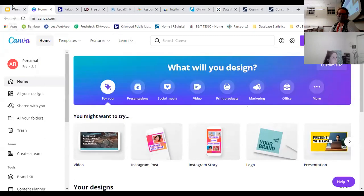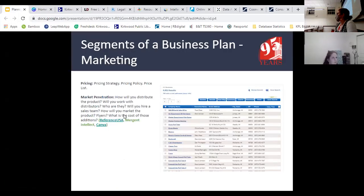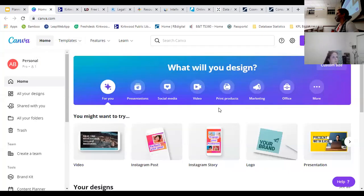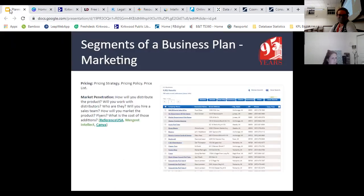Another tool that is really great: so you put your direct mail list together, and you've done that for free with your library card. I always like to show Canva. It is a free tool for creating postcards, flyers, all different kinds of things that you might want to mail off or send to people. And it is also free. Yay.